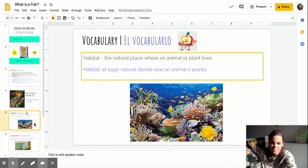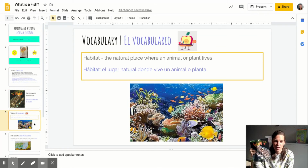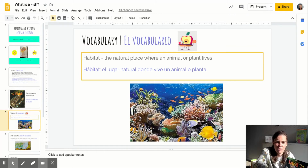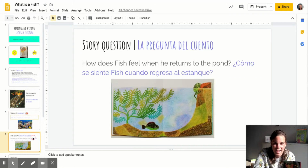Thanks for sharing. One new vocabulary word that we're going to need in this book is habitat. A habitat is the natural place where an animal or plant lives. So that means if it's not at a zoo or in an aquarium, where do these animals and plants live, and how does this place work together to get them everything they need? So, for example, in this picture, this is a habitat of the coral reef, which is in the ocean. So there's all different kinds of plants and fish that live together and take care of each other so that they all have what they need to eat, to drink, to breathe, and a place or shelter where they can live. So I'm excited to look at a lot of different habitats for fish with you today.